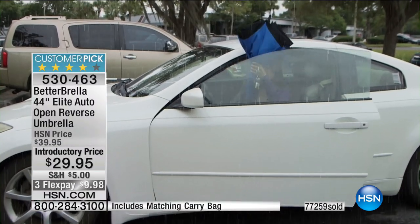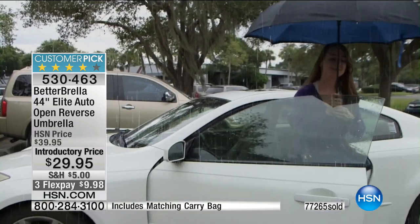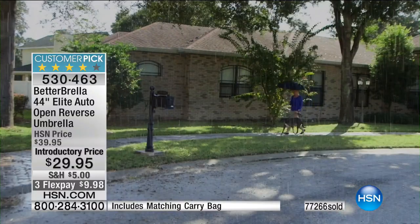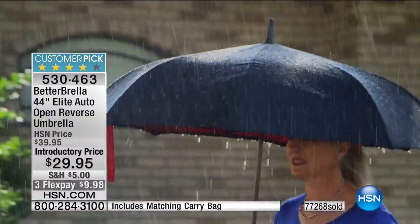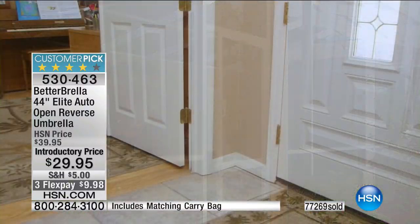And you've got a 44-inch diameter, which is larger than ever before. You also have an automatic one-touch button. You also are getting the carrying cover. It's got a little shoulder strap. So you can take it with you. I say even if you're going to the beach and it's hot.